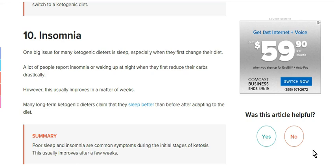All right, guys, that's kind of a simplistic view of how to tell when you're in ketosis, number one, and then when you're fully fat adapted.